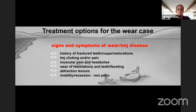So let's look at the signs and symptoms. This is always very useful to do a mental audit in your own practice. The adult patients that you see in your own practice, quick mental audit, how many of them have got any, I mean any, not all, of these signs and symptoms? How many of them come to you on a regular basis, you know their history, and they've got a history of fractured teeth, fractured cusps, restorations that are breaking, or they've got problems with their jaw joints, clicking or pain in the temporomandibular joints, or a history of muscular pains, increasing amounts of headaches, maybe some migraines that have been misdiagnosed as migraines when really they're muscular headaches.